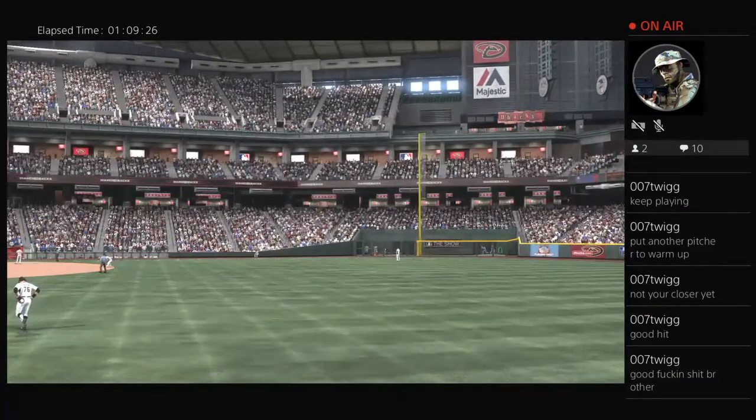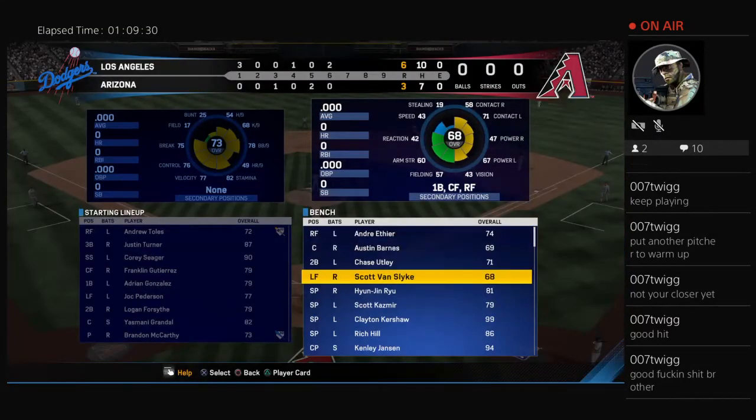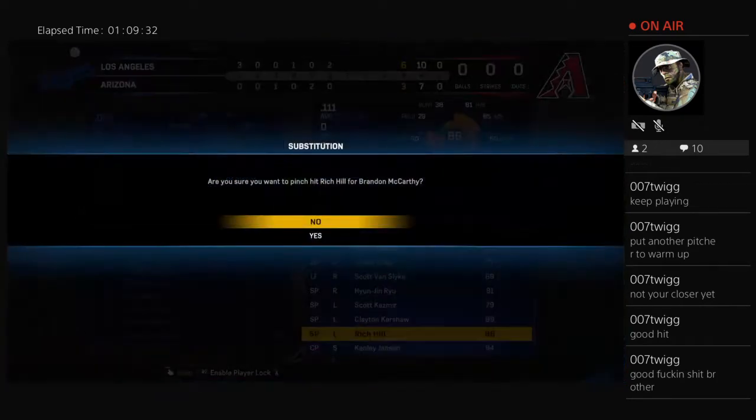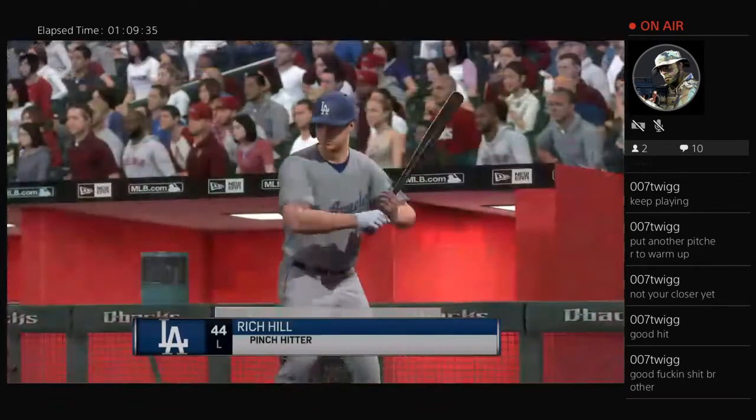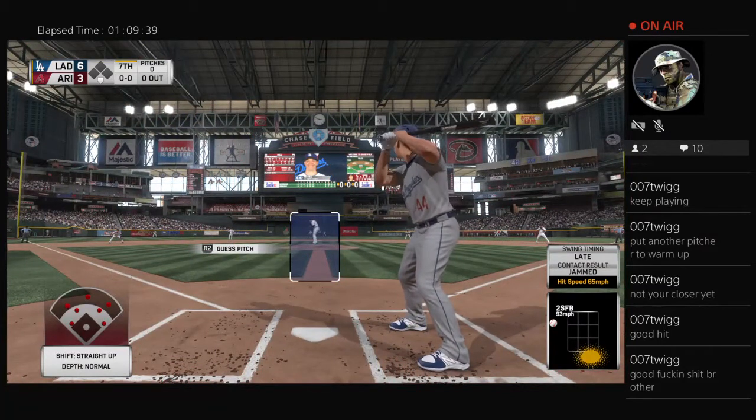Welcome back to Chase Field here in Phoenix. The men in blue leading in this one as we get set to begin the 7th. But before we do, let's check out the game summary to this point. Rich Hill is up off the bench as he'll pinch hit here to start inning number 7.